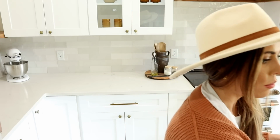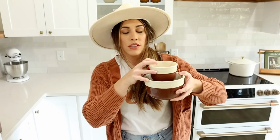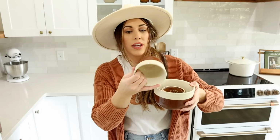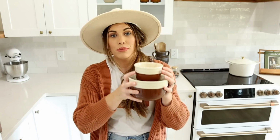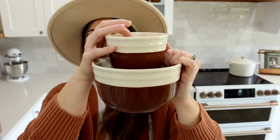Okay, I have one more item to show you guys, and it is an antique find. It's these 2 bowls here. They are a matching set. I think that they are handmade pottery, and I found these at a local antique store last year, and I absolutely love them. They bring out more brown tones and they have a cream lip on them.